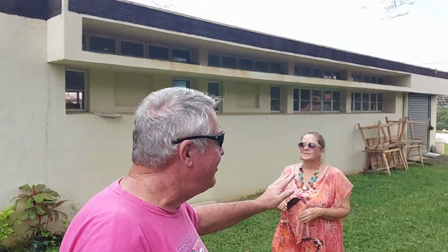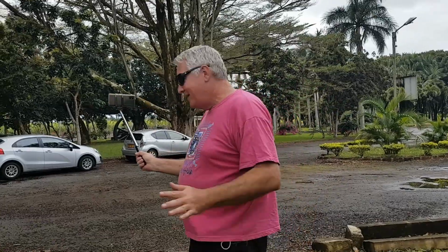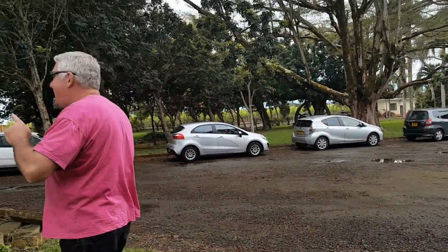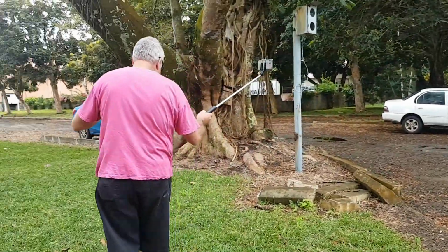This is the building behind me, and that's all they've got at the moment. When they first got here, they thought, wow, that building's too big for us, but they've totally taken it over. So what they've done is they've got this plan to put a couple of containers on the roof, well, because they can.